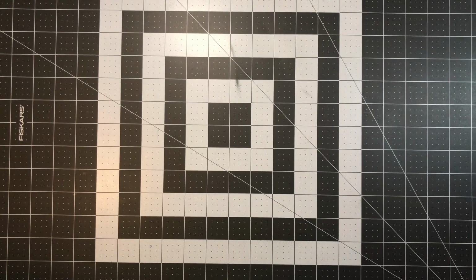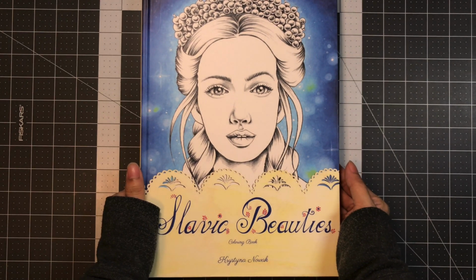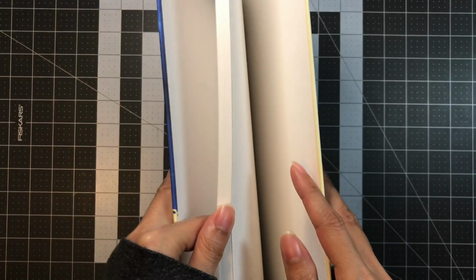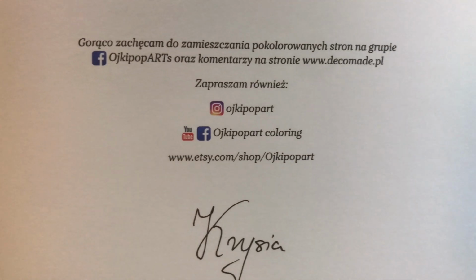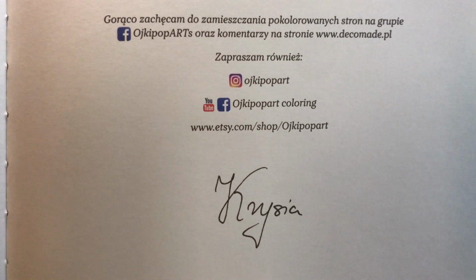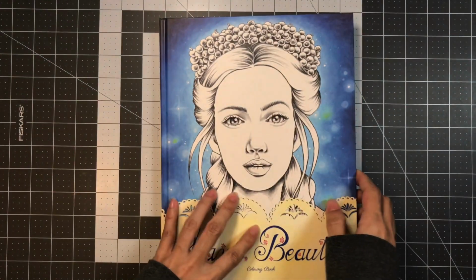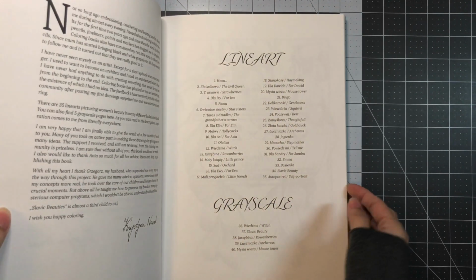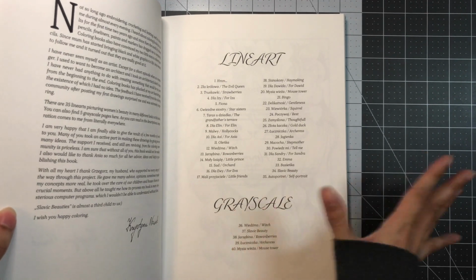The 9th book that I would love to color in is Slavic Beauties, and this is by Christina Novak. She's also known on Instagram, Facebook, and YouTube as Ojki Pop Art, OJKI Pop Art, and that's the name of her Etsy store also. So yeah, this is a hardcover book. I think I got this a couple of years ago. I can't remember, but yeah, it comes with 35 illustrations plus 5 very grayscale ones.